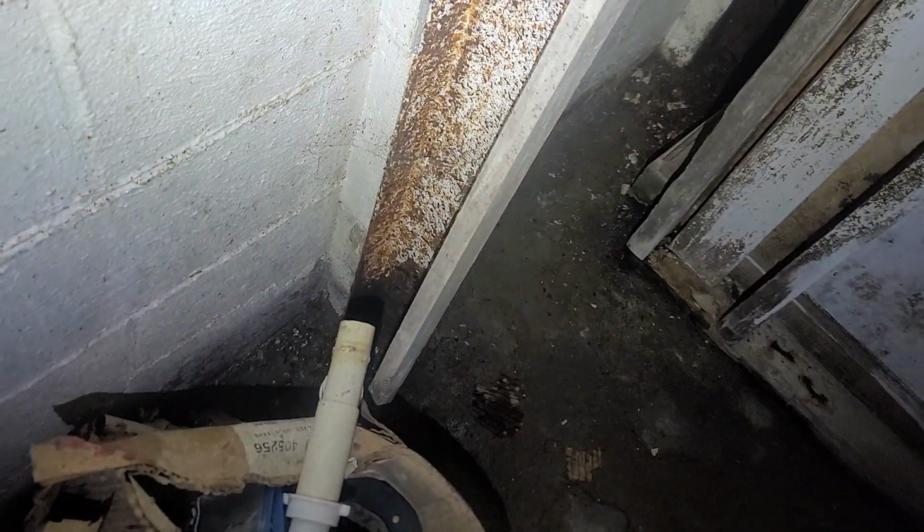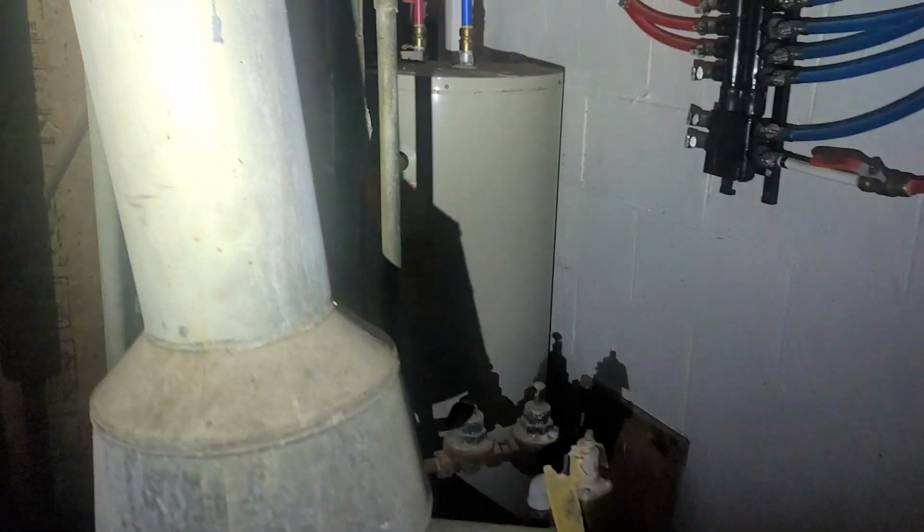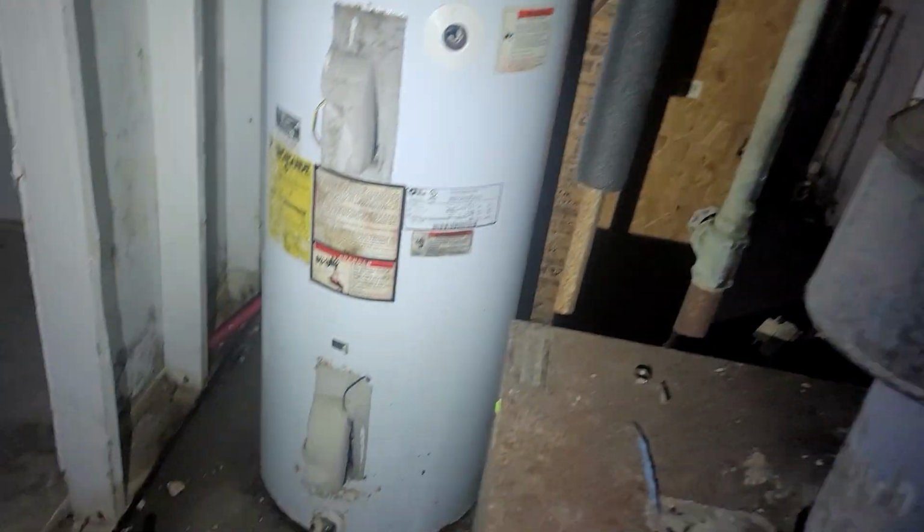So here's a better view of that foundation repair. Again, this is pretty typical, and by the looks of things, it was done a long time ago. So it's still been sitting here. Again, there's the hot water. It looks like they put in 2 hot water heaters. Oh no, that's just been a replacement that they didn't carry out.